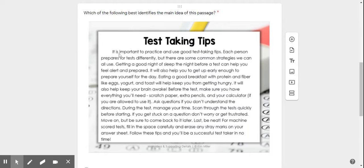Test taking tips. It is important to practice and use good test taking tips. Each person prepares for tests differently, but there are some common strategies we can all use. Getting a good night of sleep the night before a test can help you feel alert and prepared. It will also help you to get up early enough to prepare yourself for the day. Eating a good breakfast with protein and fiber like eggs, yogurt, and toast will keep you from getting hungry. It will also help keep your brain awake.